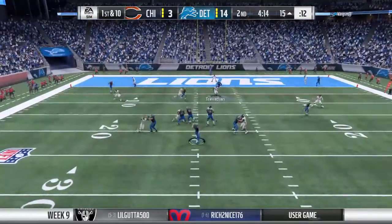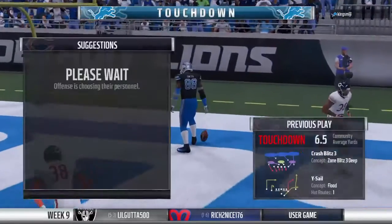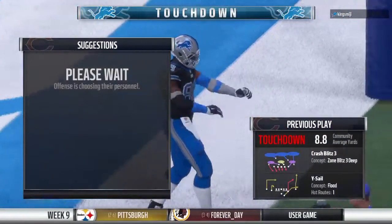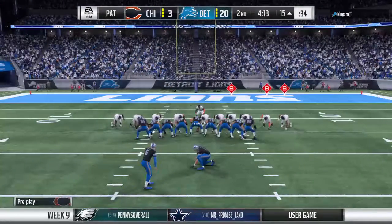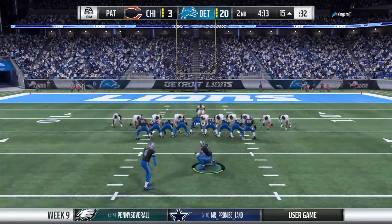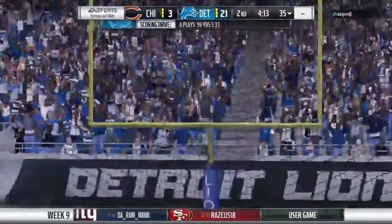From the red zone now, Stafford. And that is caught. Touchdown, Detroit. And he is a reliable target. They like to get him involved. They got him involved there for the score. And they should. He's a very good player. Remember, they can use him in certain positions, so many different spots, and he usually comes through for them.